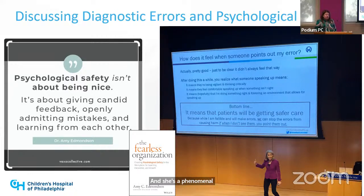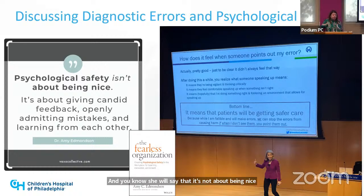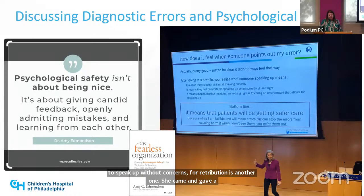And, you know, she will say that it's not about being nice. It's about giving candid feedback, openly admitting mistakes and learning from each other. And this just isn't in the context of diagnostic error. This is in the context of any error. And it's really feeling the ability to speak up without concerns for retribution is another one. She came and gave a talk at Penn. And so I took this picture.